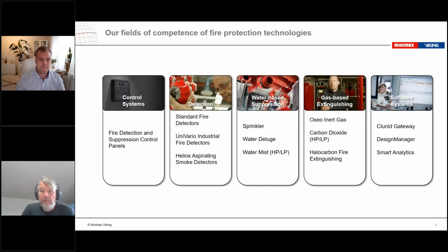The Minimax Viking Group covers the following fire protection technologies: control systems, fire detection and suppression control panels, detection, standard fire detection, Univario industrial fire detectors, Helios aspirating smoke detectors, water-based suppression, sprinkler, water deluge or water mist, gas-based extinguishing, inert gas, carbon dioxide, halocarbon fire extinguishing, and software systems, Clunic Gateway, Design Manager, or Smart Analytics.